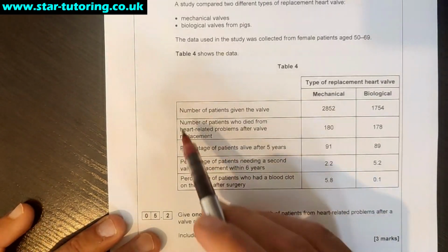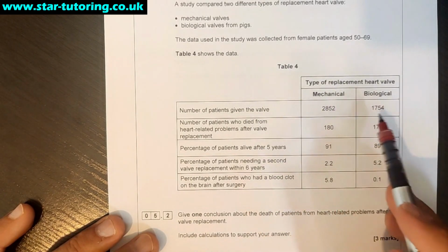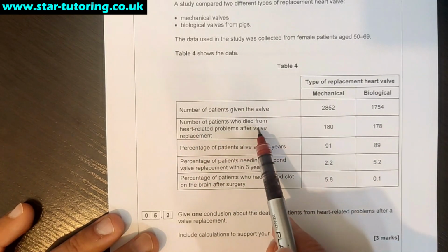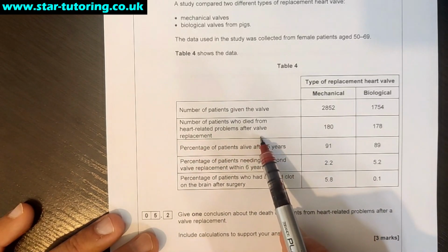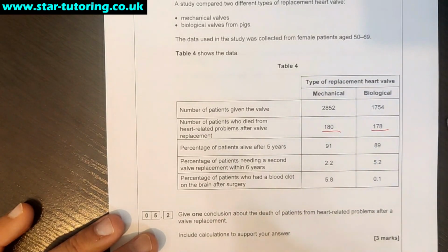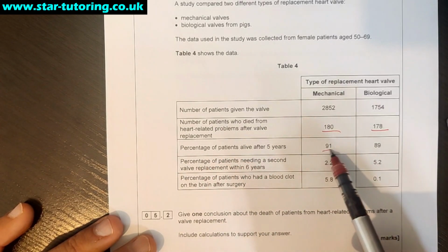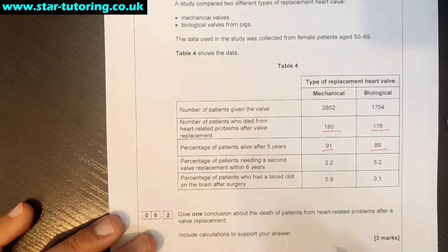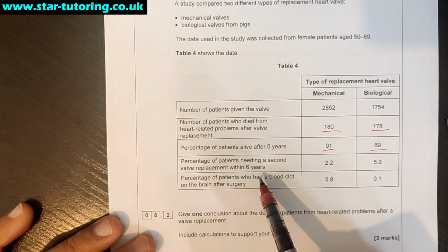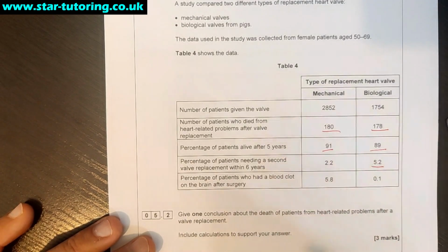Let's have a look. So you got the number of patients given the valve, 2,852 mechanicals, and 1,758 were given biological. And number of patients who died from the heart-related problems after the valve was replaced, so 180 and 178. There's not much difference in there. It's only about a difference of 2. Percentage of patients alive after 5 years. Again, not much difference, but you got a slight edge there in the mechanical ones. Percentage of patients needing a second valve replacement within 6 years. So in this case, the biological ones tend to get replaced a lot more often than the mechanical ones.